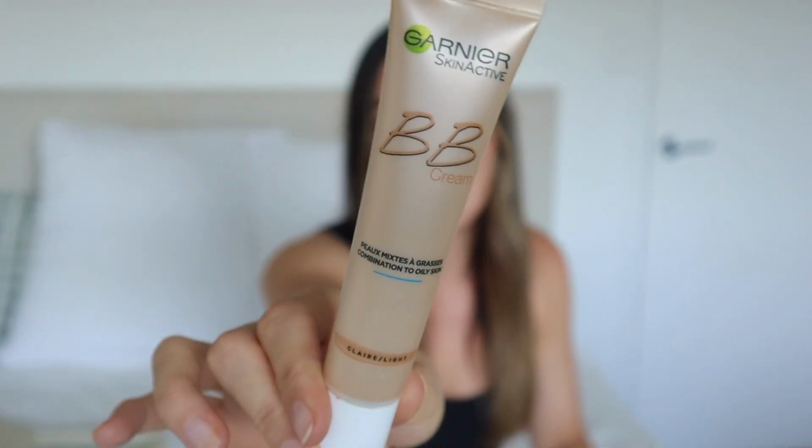But if you are someone with oily skin, if you ever see this, pick up like 5 of them. I'm pretty sure they're very affordable. I am going to be looking for these online and purchasing a bunch of them.